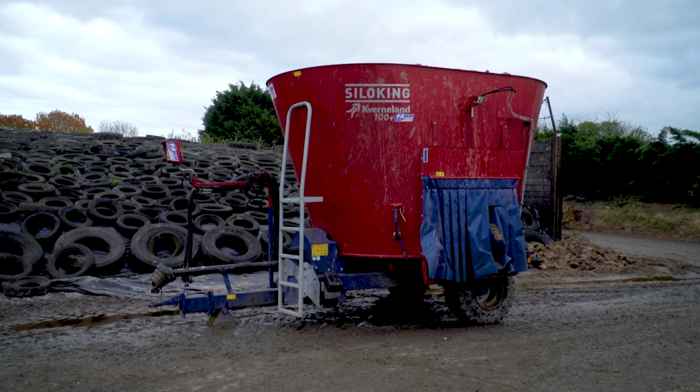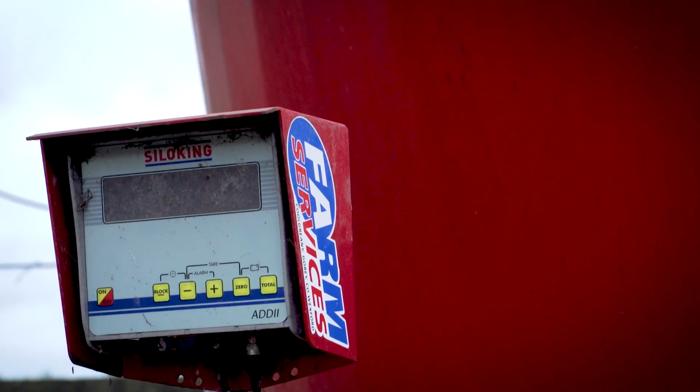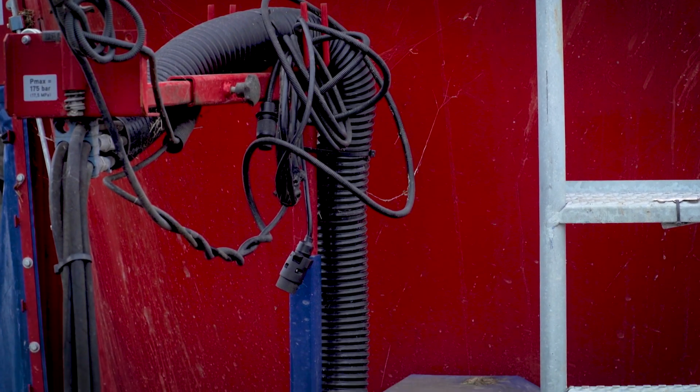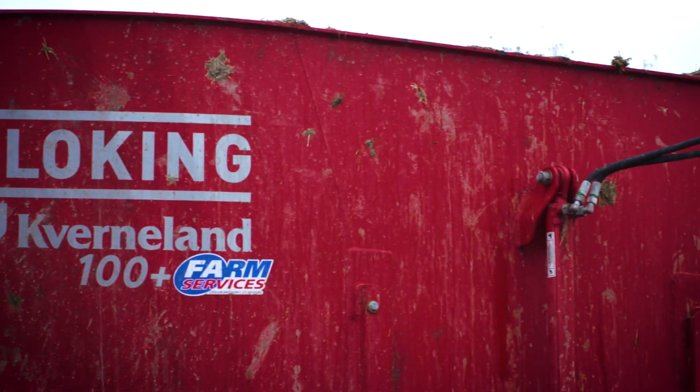So we bought the two implements together and we found that they worked very well together. The two of them were easy to drive, the feeder was very easy driven and it was a luxury compared to what we had before. We found the two machines were very reliable over time. Silo King feeder was recommended to us as the best feeder on the market.